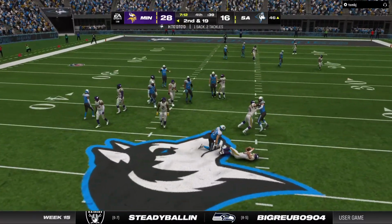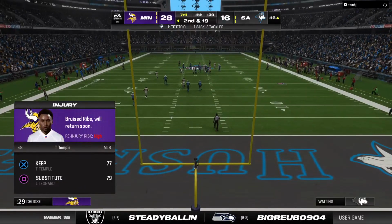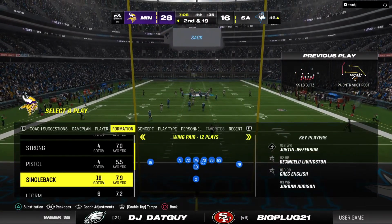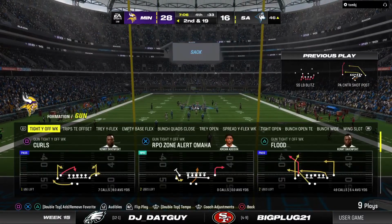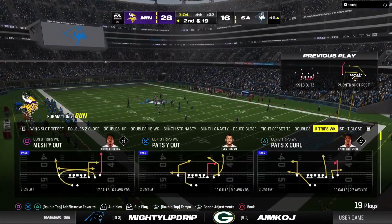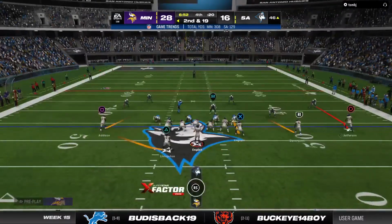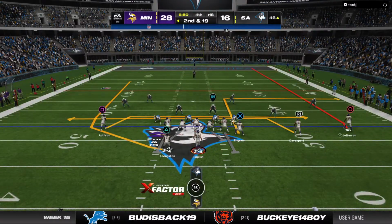Under a heavy rush, and down he goes. Henry To'oTo'o there to bring him down defensively. And there they bring pressure from the inside, and they get home. Yeah, hard to block everyone, isn't it? And on this play, someone did not get blocked. He's the one who got home.